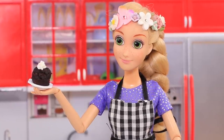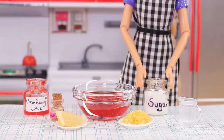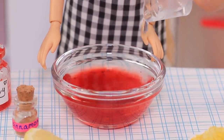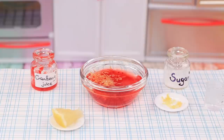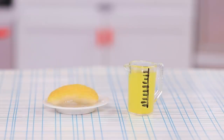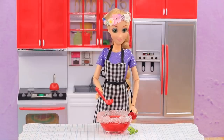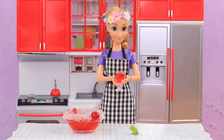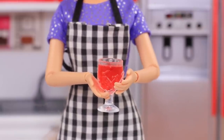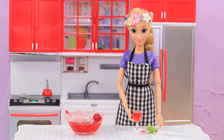How about drinks? Let's take cranberry juice with pulp. Add sugar, some water, and a little citrus rind. Sprinkle it with some pink pepper. And add some lemon juice for a brighter flavor. Decorate the cup with sugar and cranberry. This cranberry punch is delicious. Rapunzel tried the drink and left some for Pascal.